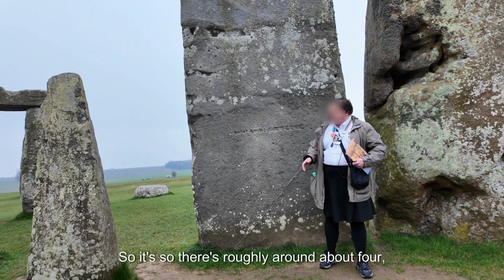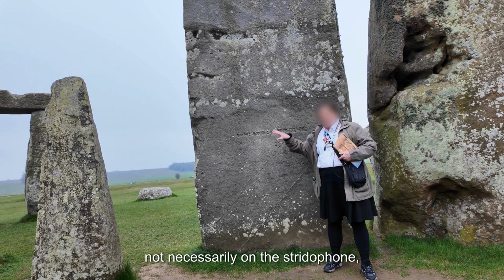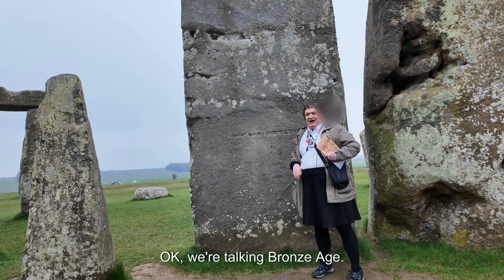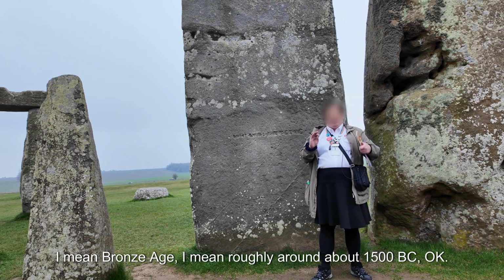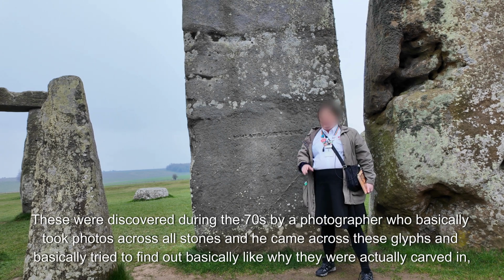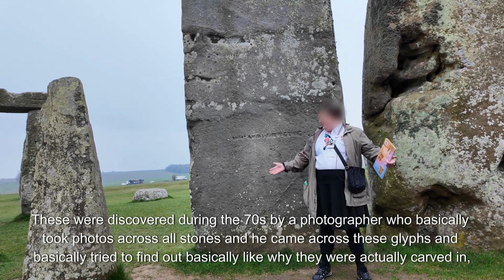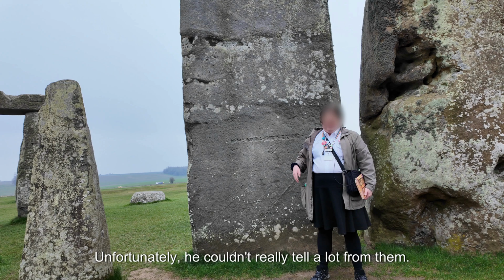There are roughly 140 axe heads across all the stones, not necessarily on this trilithon, but across all the stones, and about 14 daggers. These you can actually see with the naked eye. The rest you have to use laser technology to see. We're talking Bronze Age, roughly around 1500 BC. These were discovered during the 70s by a photographer who took photos across all the stones, and he came across these glyphs and tried to find out why they were carved or what was the history behind them. Unfortunately, he couldn't really tell a lot from them.